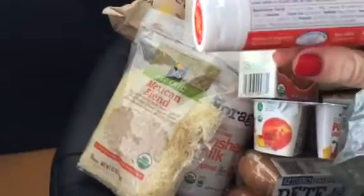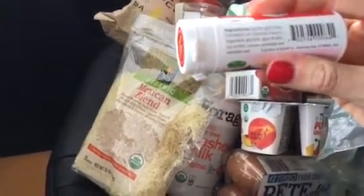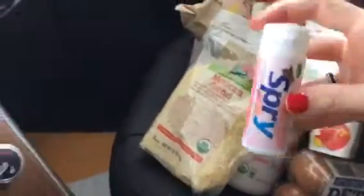Oh, this Spry gum, which I didn't even read the label on, but because I'm doing this no sugar thing, yeah, it's got soy lecithin and a bunch of stuff, but it doesn't have sugar, and I'm doing this no sugar thing, and I'm craving sweet, so I'm allowing myself gum like that.